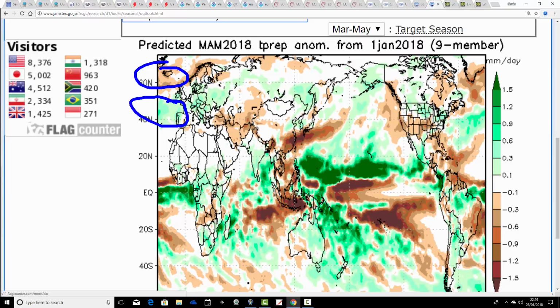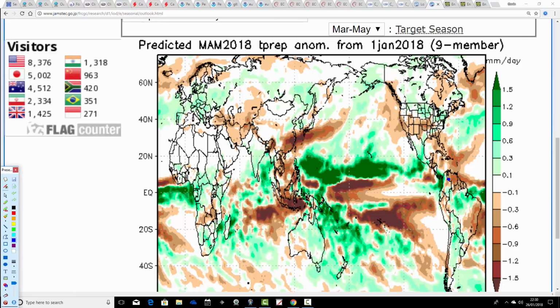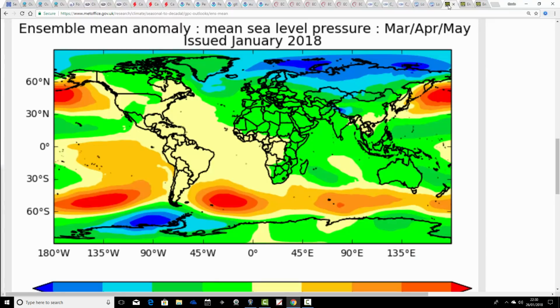negative North Atlantic oscillation type pattern that it's going for, with high pressure probably around here and low pressure down here, and that would leave us with sort of northerly and easterly winds, which is the reason that the temperature anomaly is coming out cold and average. Notice many central parts of Europe also wetter than average, so probably low pressure through there too. That's quite a cold update, I think, from JAMSTEC. It will be really interesting what that's showing next month.